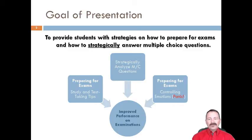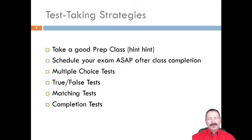So you want to improve your performance on examinations. You need to prepare for the exams. You need to study. You need to take test-taking tips. You definitely need to know the information. Then also strategically analyze multiple choice questions and prepare for the exam itself. And it's really about not getting into that panic stage. That's the big thing. Everybody talks about how when they go to take the test, they just flat panic. So we don't want that.